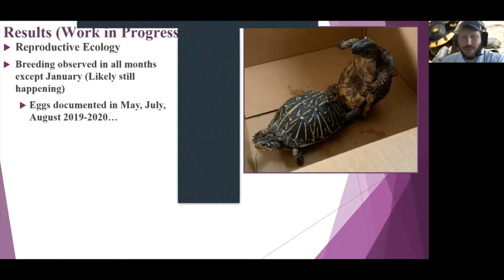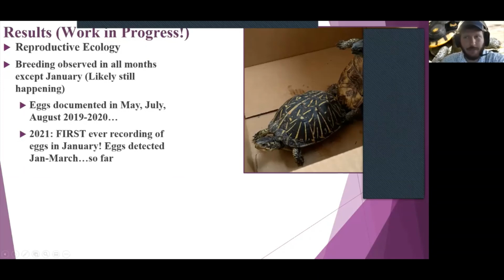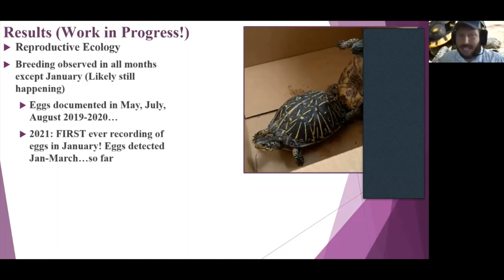From August 2019 to 2020, we documented eggs in May, July, and August, kind of the typical spring summer period that you'd expect box turtles to nest in. But this is where the big news comes in. Even after that first year of radio tracking, we applied six more transmitters to six of the female turtles in the preserve specifically, so we could catch them once a month, take them to a local veterinary clinic, the Naples Humane Society, and get them radiographed to check for eggs.